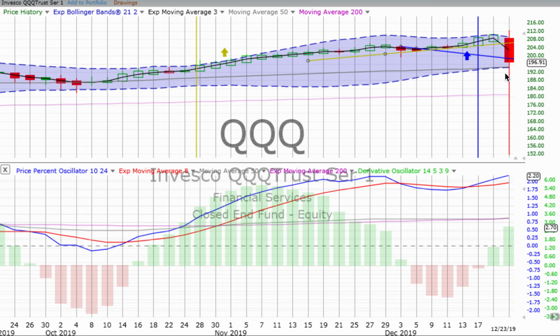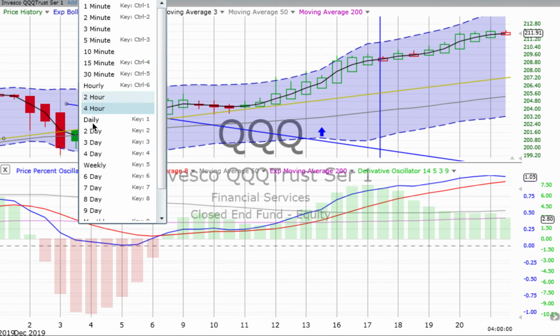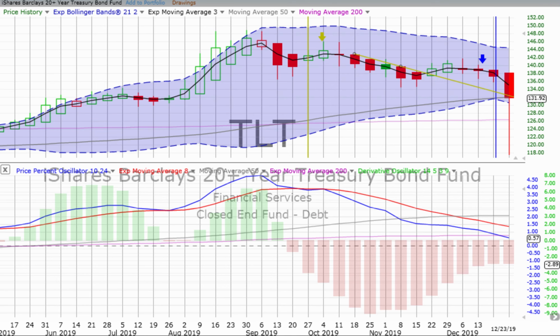Again, very odd, very strange, up for the day. Price percent oscillator continuing to move up, derivative oscillator moving up. We bore a little deeper. And again, things seem to get back to normal. Again, sometimes you have these anomalies on the charts, but you see in the morning, things were up, bit of a loss in the afternoon. The price percent oscillator is heading down, derivative oscillator losing downward momentum. So again, Qs are still up. We go back to the weekly chart and we go to 20-year bonds.